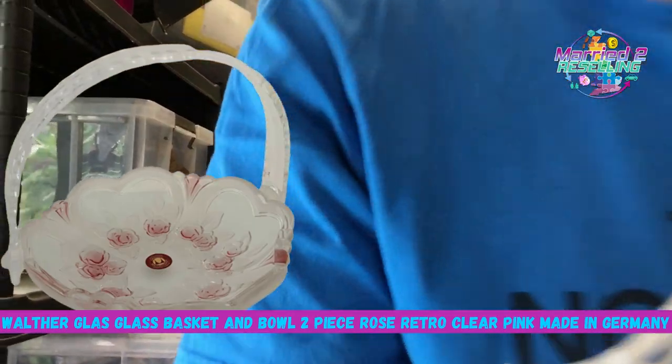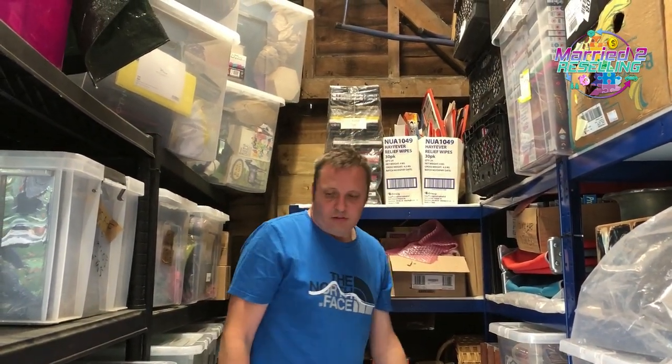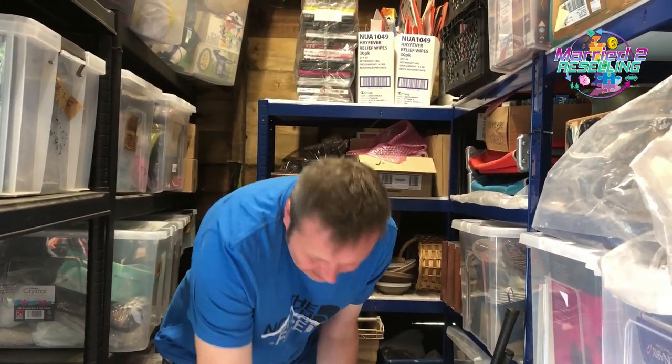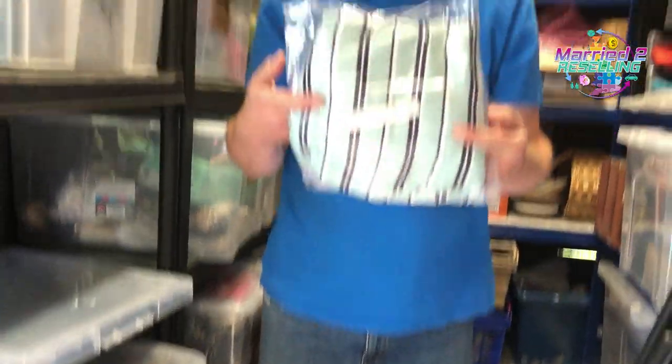Beautiful. Then we have two vintage sales. We have a Lacoste jumper, which is in tops, L for Lacoste. Do my alphabet. It's a stripy knitted jumper. There it is. Yeah, we got this in July. It sold in July. We paid £3.50.